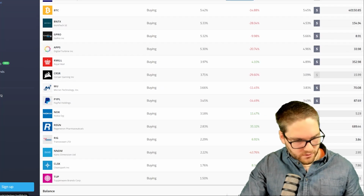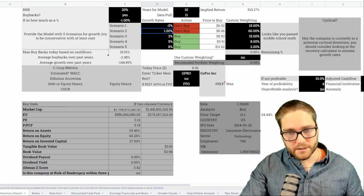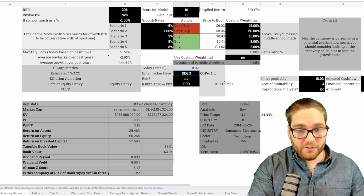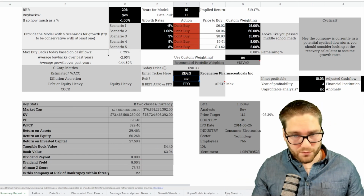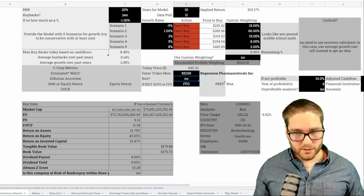And then Corsair, I'm not going to go over Corsair, not going to go over Nano Dimensions. Regeneron, REGN, I'll plug in REGN, and then I'll give, again, my final closing thoughts on this portfolio, what I think about it. Do I think it might outperform or underperform the market over longer periods of time?